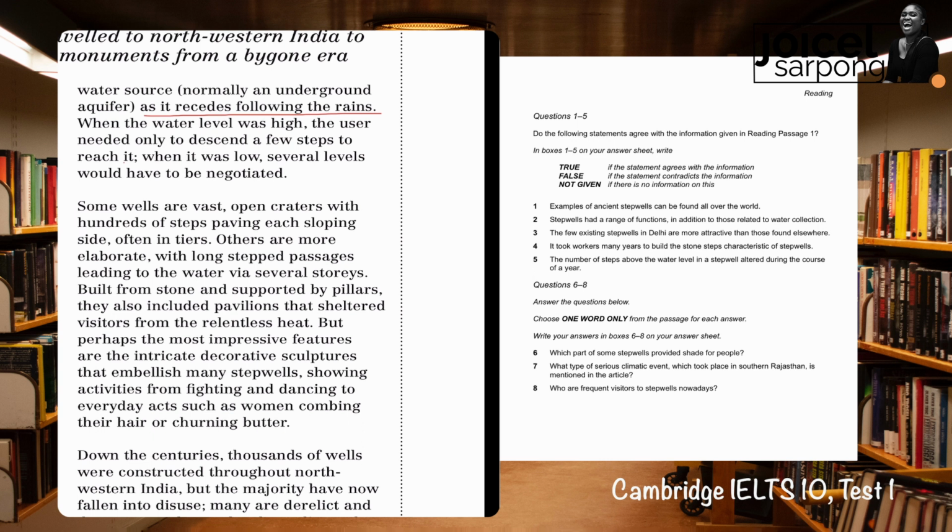And where do we see that? It says, when the water level was high, the user needed only to descend a few steps to reach it. And when it was low, several levels would have to be negotiated. So that is it for question 5. So the answer for question 5 will be true.